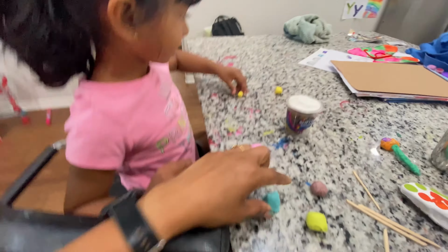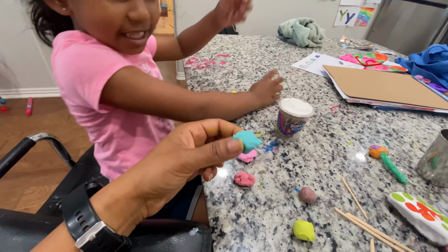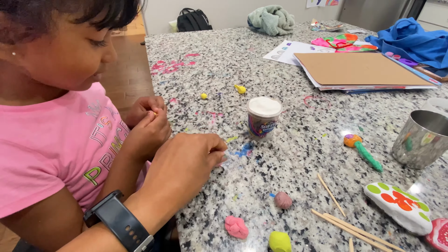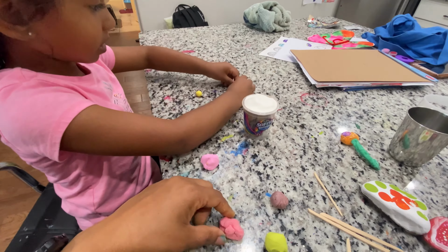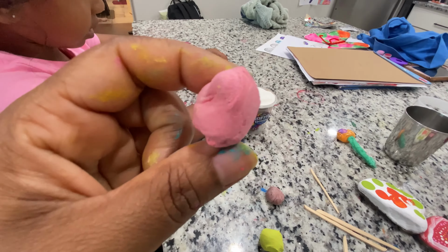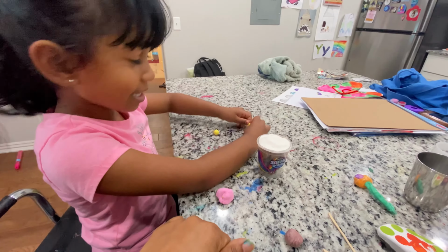Dhwani chose the yellow color. I'm gonna choose the blue color because I like blue color. Me too. I like red color also. Me too. This pink color Dhwani will handle. And I'll handle this red color. But this is not really red, but it's okay. Let's make some flower.